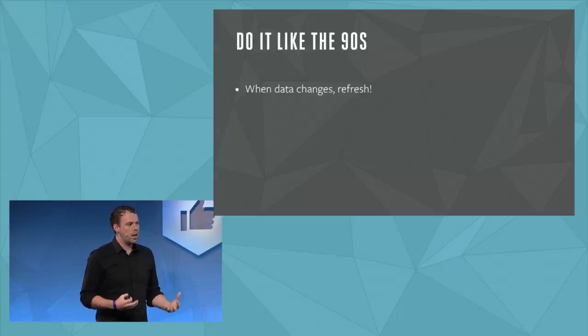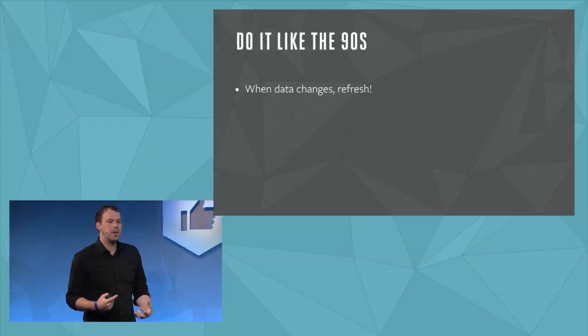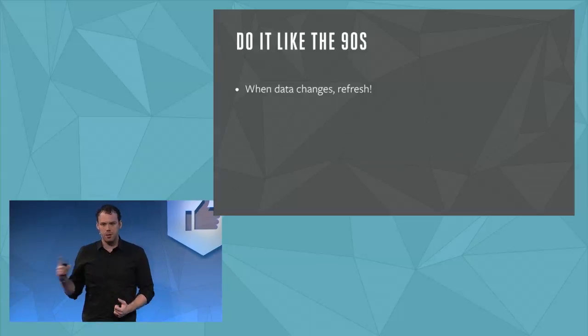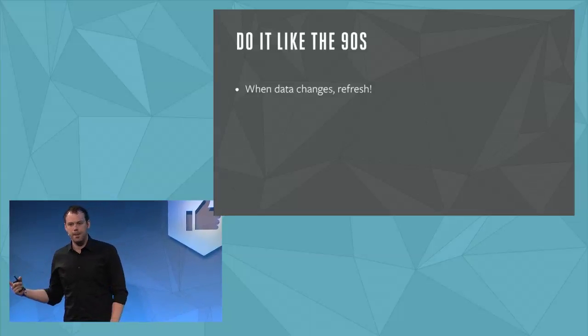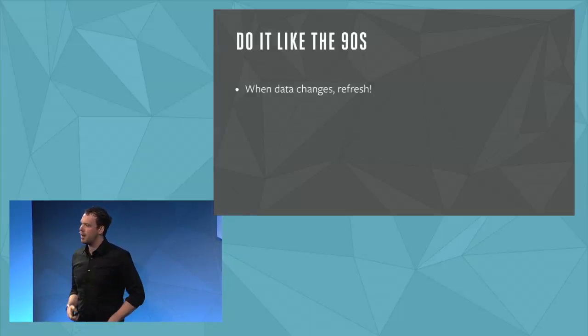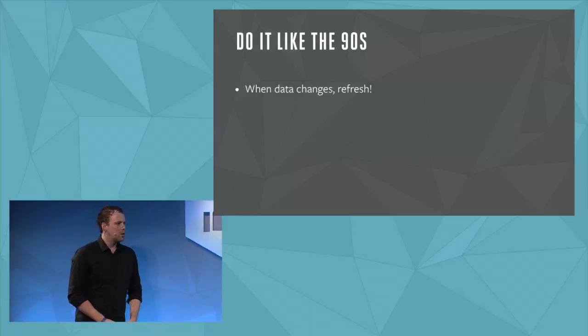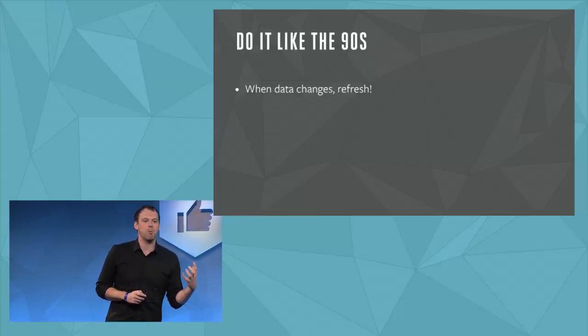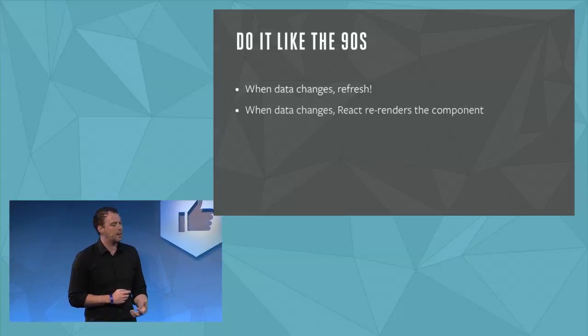So when the data changed in your application, you simply hit the refresh button in your browser. And what would happen is the browser would go to the server, fetch some data from the database, which would be a consistent snapshot of the state of your application. It would turn it into an HTML page and flush it down to the browser. So what we've done with React is we've taken the mental model of a 90s-era server-rendered web app, and we've brought it to the client.